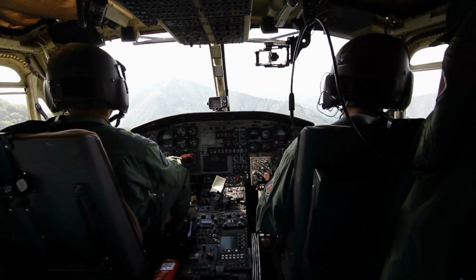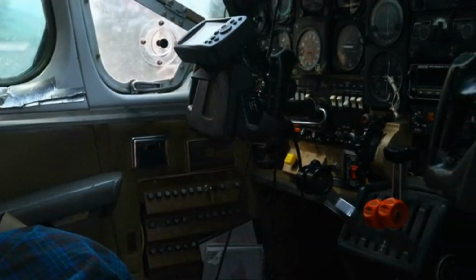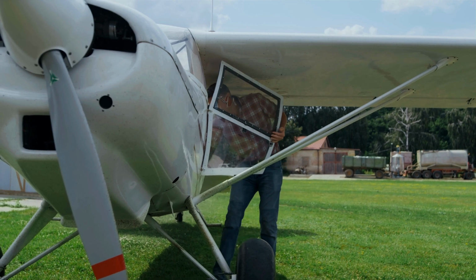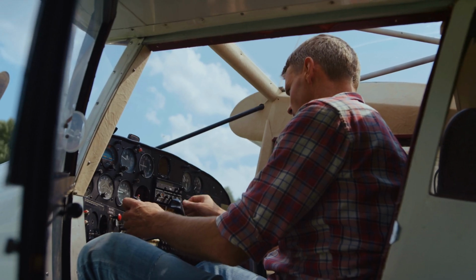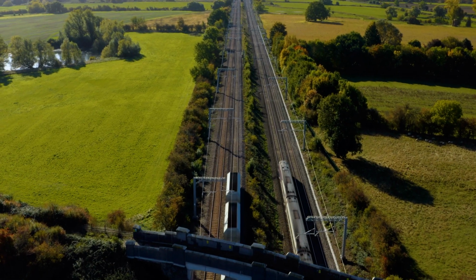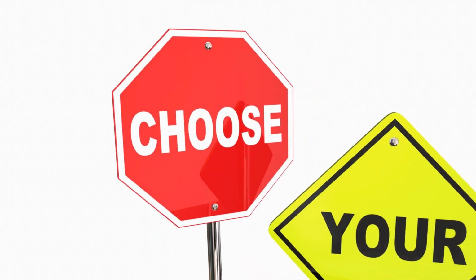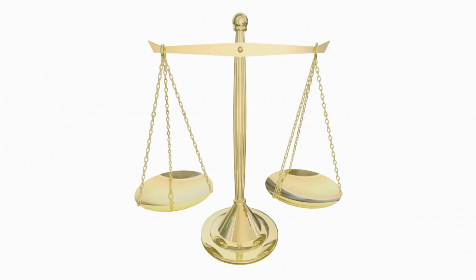So, you're ready to begin your flight training to get your private pilot's license. Congratulations on taking this bold step. But before you even set foot in the cockpit for your very first flying lesson, you have a very important decision to make. You see, the Federal Aviation Administration offers two different tracks for getting your pilot license. The very first decision you will have to make is to choose which of these two tracks is the right one for you. Now, there are pros and cons to both. So stick around because I'm going to help you make the decision in this video today.